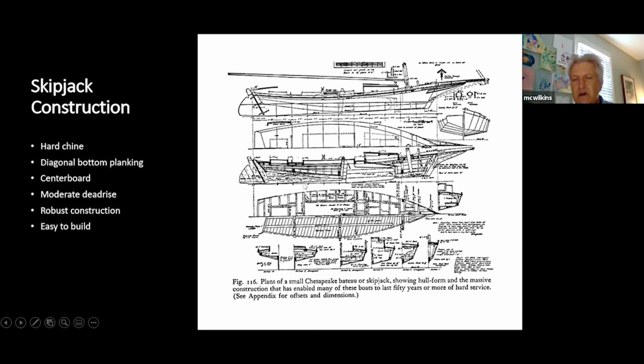You can see it's got a nice amount of keel, deadwood, centerboard. There's that clipper bow. This is a small one, a Chesapeake Bay bateau or skipjack. It's got a hard chine, right here. Moderate deadrise and rugged boats, okay? Easy to build, basically designed so that a fisherman and his son or sons could whack this together in their backyard, shove it in the water and go fishing. So no round bottom hulls, minimal spiling in terms of fitting the planks, made from readily available lumber.